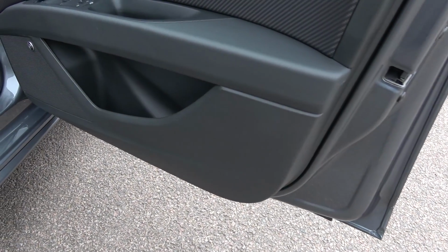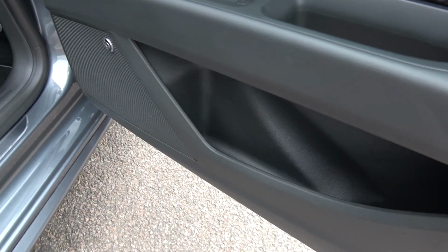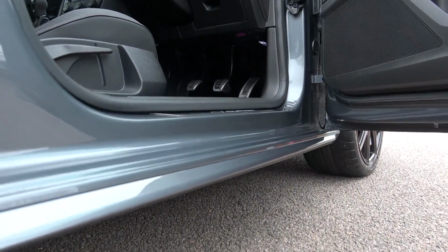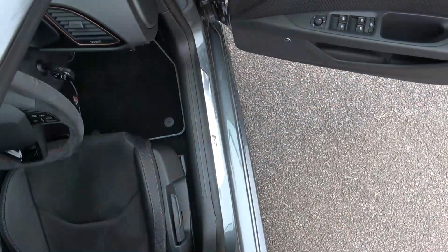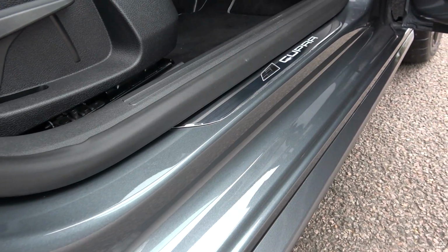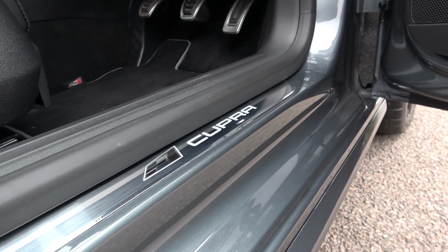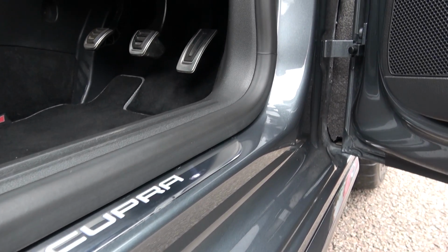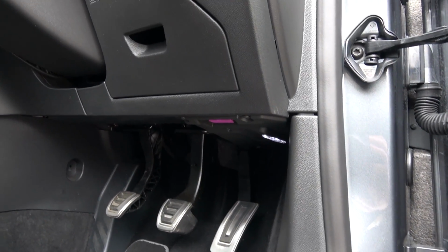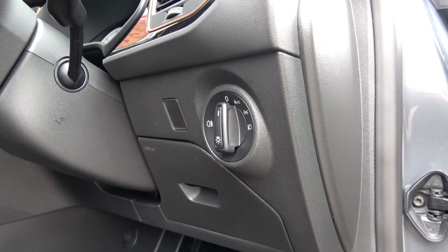Finally, at the bottom of the front doors, there's an open storage area and the first speaker from the new high-definition Beats audio system. Moving inside, as the sill is neither high nor wide, and this is a standard hatchback, ingress and egress is a comfortable process. The first thing we see as we move inside is the new monochrome Cupra polished kickplate. Moving up, we also find the storage and access area, the exterior light controls, and the first manually adjustable air vent.